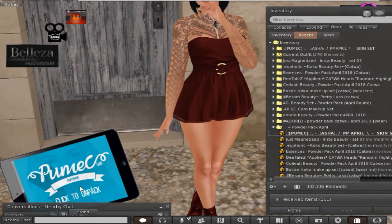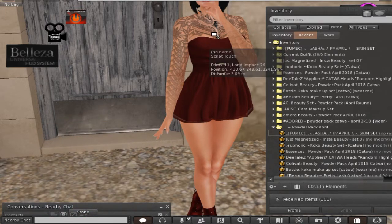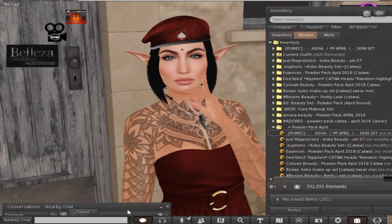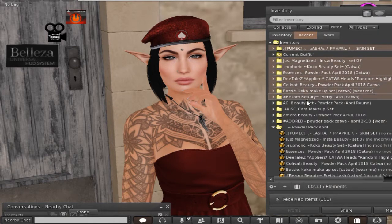Click to unpack. Did it unpack? It did. The skin that I'm currently wearing is from the Lisa. I've actually blogged it several times, so just have a look in my other blogs and you'll see all the information. I'll actually link it.